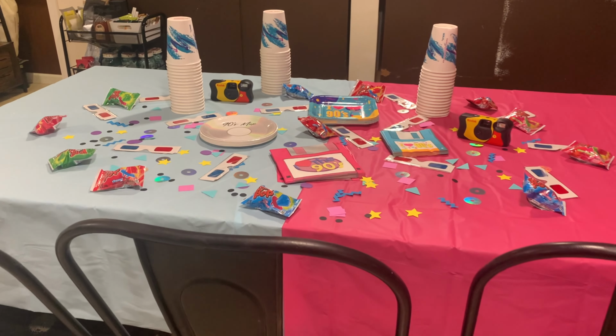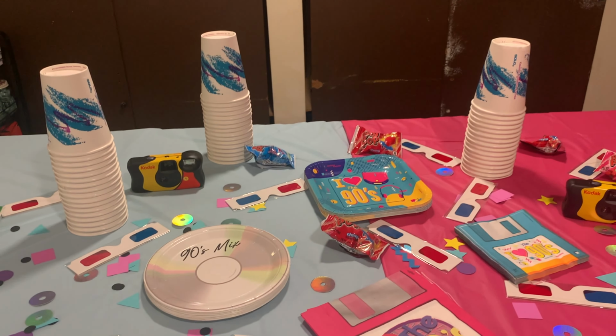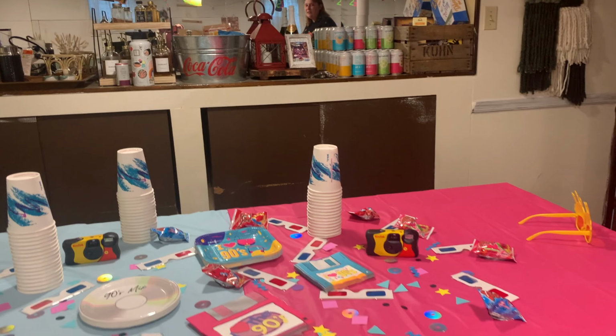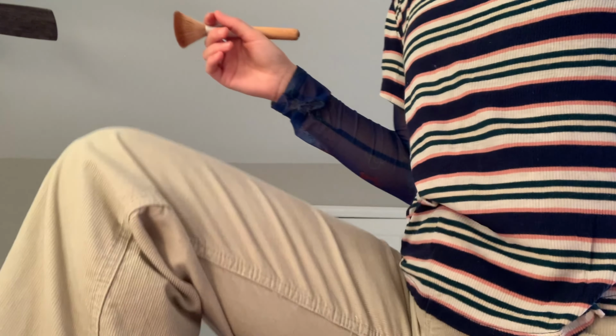I helped decorate for my friend's 1998 themed party, and her sister got all of this stuff that was super 90s aesthetic. And we're all 90s babies, so it's super nostalgic. Tonight I'm going to a 1998 themed birthday, so I'm doing my makeup right now for that. And this is my outfit. I'm happy with the top half of my body, but the bottom half I'm not happy about. It's also very hard to do makeup in this lighting. This is the only spot in the house where there's like a chair and a mirror. My bottom half is corduroys, and it's just gonna have to do.